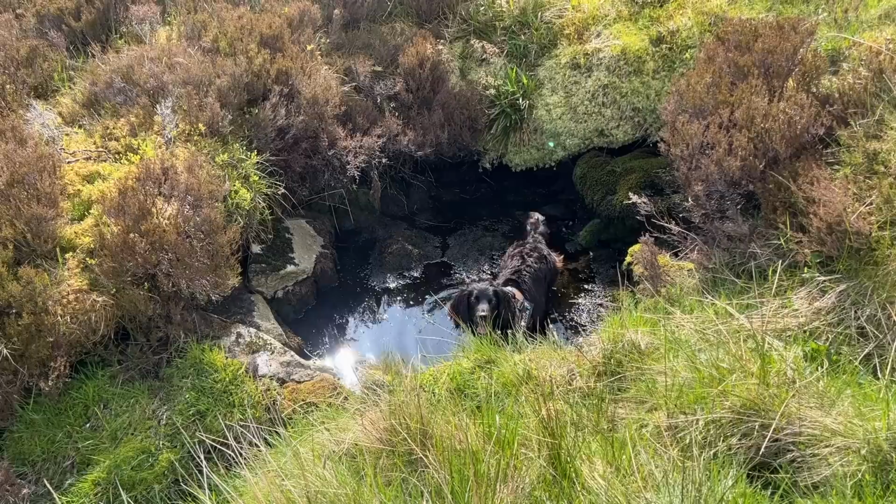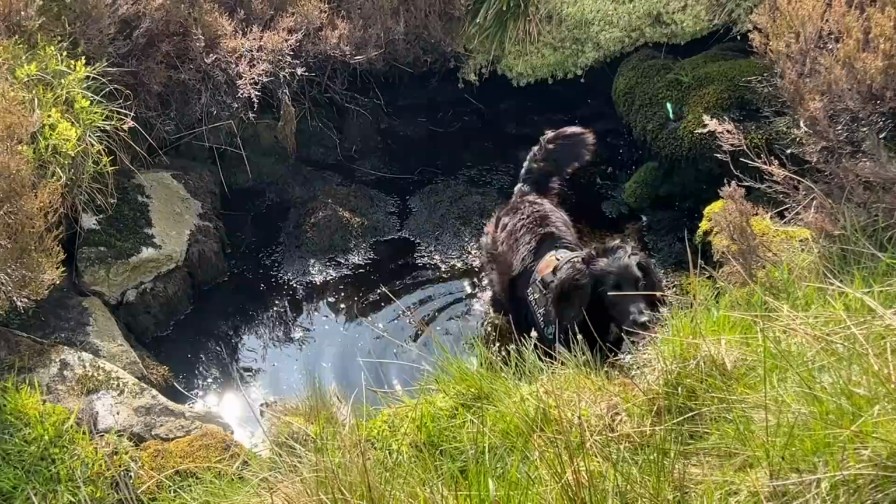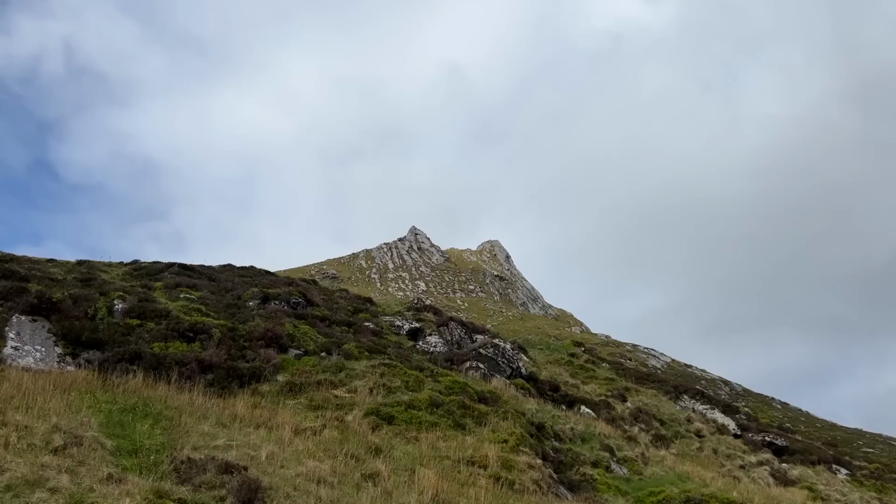Great thing about this route is that there's water all the way up so far. So Jack can cool down and drink water. It looks like it's absolutely boiling, but it's actually only about 16 degrees today. So it's not too hot for him. He's fine as long as he gets plenty of water, which he is. Hey pups. The summit is starting to cloud over, which isn't ideal. Fingers crossed for a clear top.